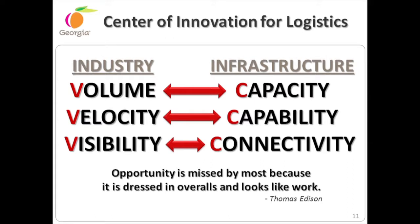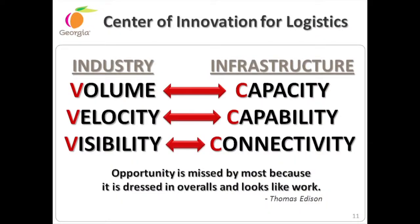I've shown you a few examples of how we do it here in the state of Georgia and some tools that we use, but having the right visibility to know where your customers are, but also know where your boxes are, being able to track it, and GIS and mobile technologies play a whole different sort of role when we talk about tracking cargo between Shanghai and Savannah, for example. So volume, velocity, and visibility are important to the industry side.